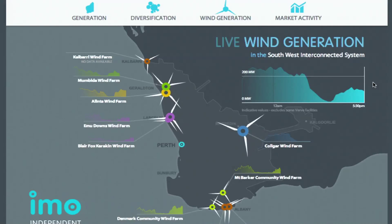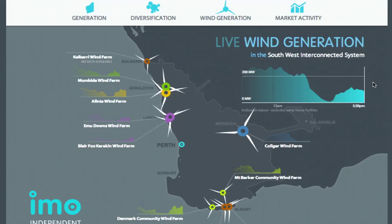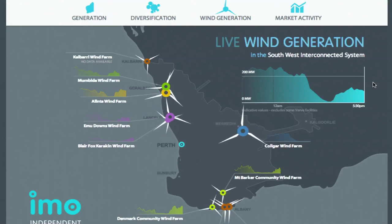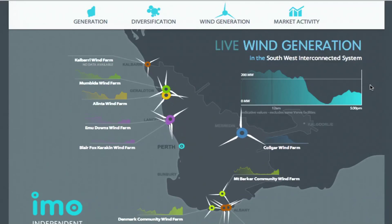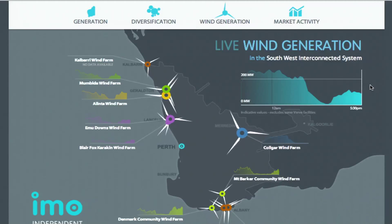Each of the wind farms has its own little sparkline graph off to the side, and all that shows is the last 24 hours of generation. It's just a qualitative thing; you'll see there are no scales on that. It's just to give you a high-level view across this data set. On the top right we have the total wind generation, and there we have a scale to give you a sense of how much of the power we're generating is due to wind. You can see that at about midnight last night, it peaked over 200 megawatts.